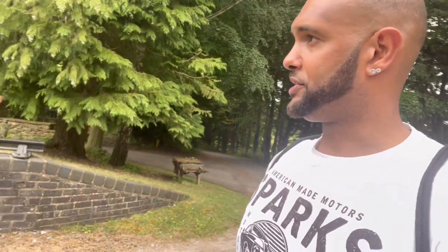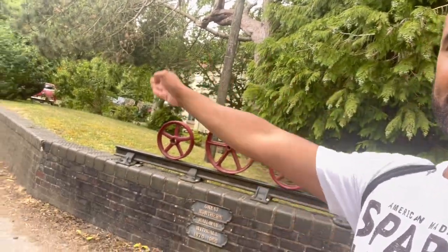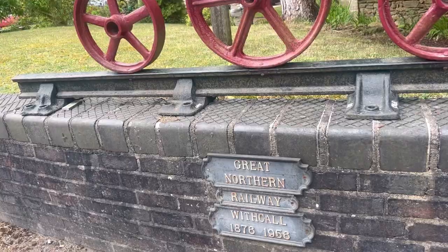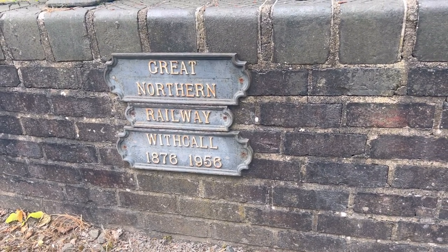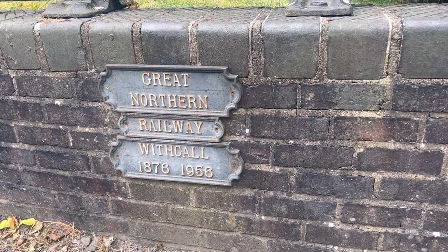So as you can see, we're actually at the old station, and the owners have left a plaque up to commemorate the history of the railway station. You can see the platform is still visible just here as it heads along towards Bardney. And just down here there's a little bit of information about it. It was opened by the Great Northern Railway, Withcall, which opened in 1876 and closed in 1956.